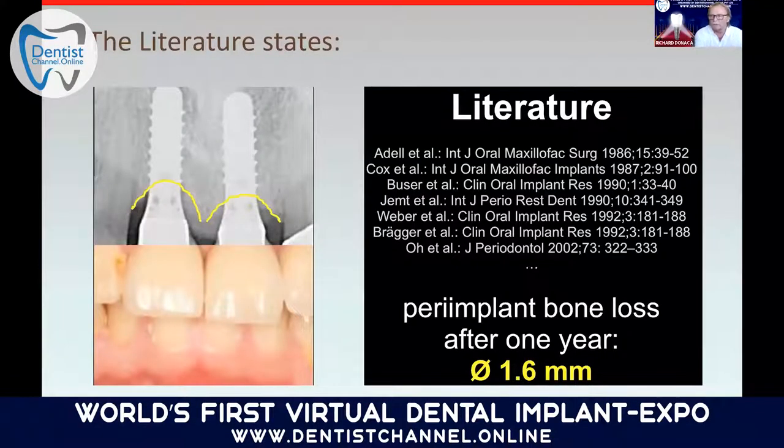The literature in general states we have a peri-implant bone loss after 1 year of about 1.6 millimeters. I think this is also a general consensus. There's enough literature out there. So I think the biggest problem we have with implants is not, do they heal? Are they not clean? The biggest problem we have with implants is how do we retain the soft and hard tissue area around the implant?